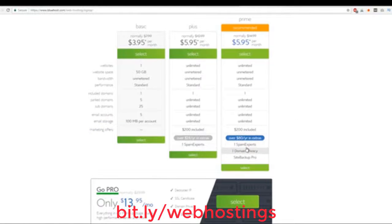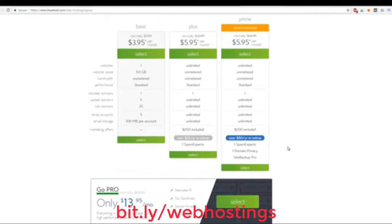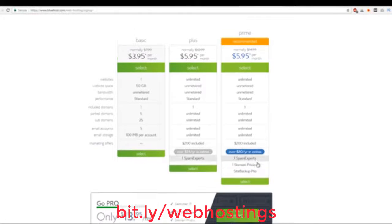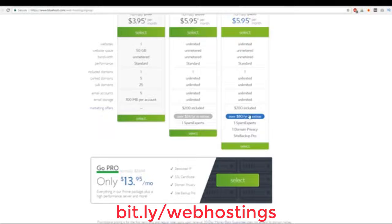So if you don't know what these are, Spam Experts basically is kind of like with WordPress, where it's Akismet. A lot of the times there's a lot of spam bots out there that will actually spam your blog, or specifically comments on your blog. With Spam Experts, it helps basically deflect any type of spam that comes in to your website. And then with Domain Privacy, this is your DNS privacy, or your Whois privacy. You also get that for free with this package, unless you already have a domain through somewhere like Namecheap, then that's free from that other server.